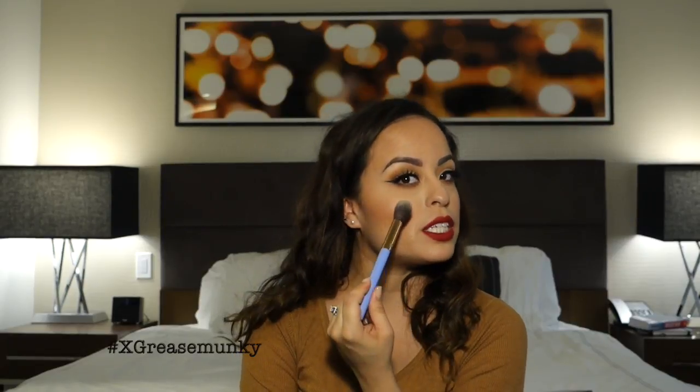For highlight, this has been my go-to brush lately. It's a Luxie 522. It's a tapered highlighter brush, and it works perfectly to apply highlight. I love it so much.